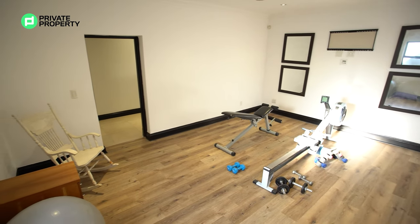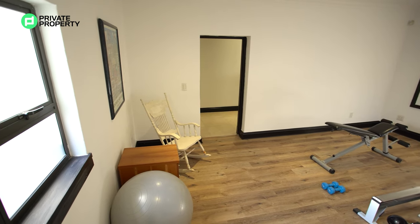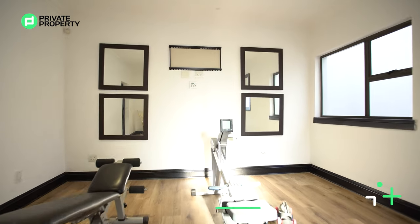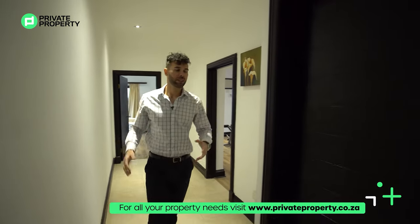Now, those speakers you won't find in any of the bedrooms. Obviously you might want peace and quiet in those bedrooms, nor will you find it in the studies. So I love that it's been included in this room. Now that we've spoken about the home gym, let's talk about the hallway.